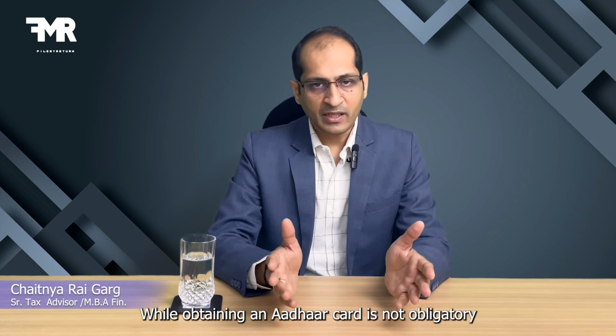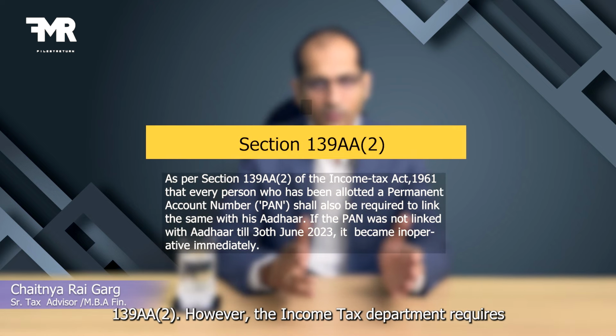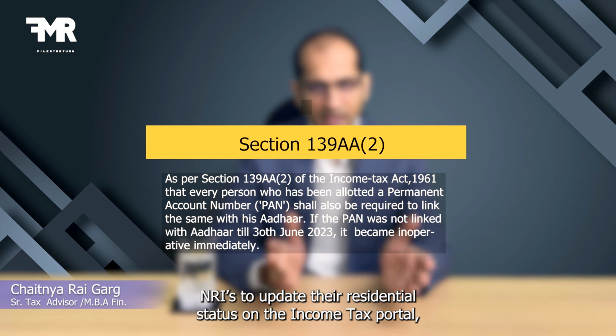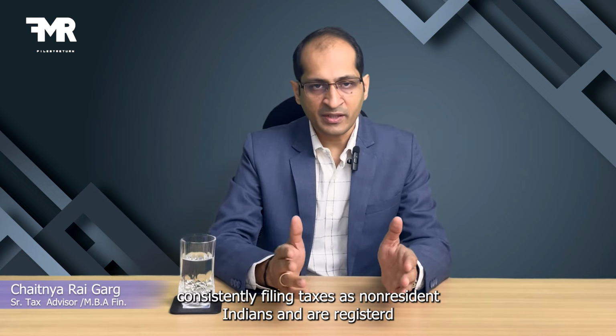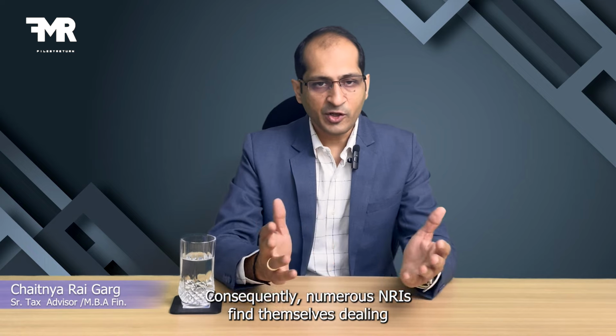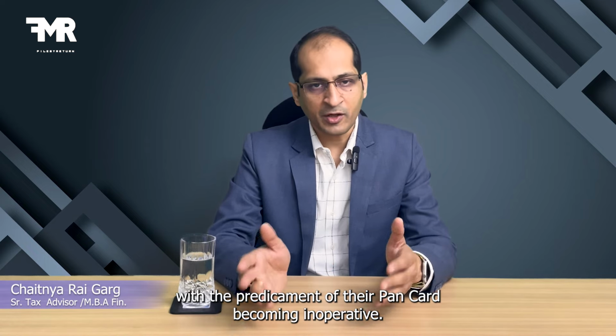While obtaining an Aadhaar card is not obligatory for NRIs, linking it with your PAN card is mandatory under Section 139AA(2). However, the Income Tax Department requires NRIs to update their residential status on the Income Tax portal, even if they have been consistently filing taxes as non-resident Indians and are registered as NRIs with the National Securities Depository Limited (NSDL). Consequently, numerous NRIs find themselves dealing with the predicament of their PAN cards becoming inoperative.